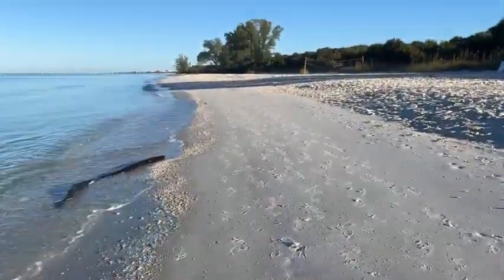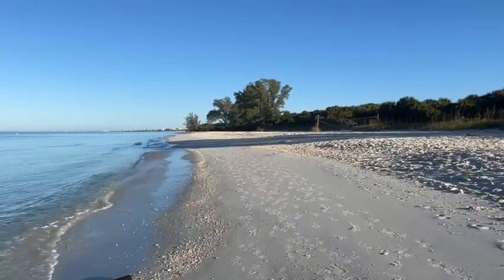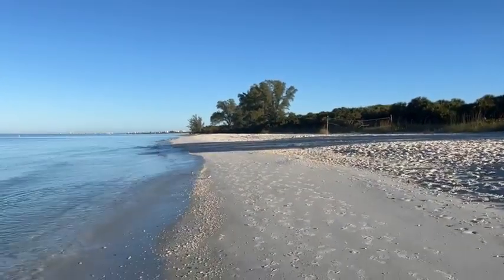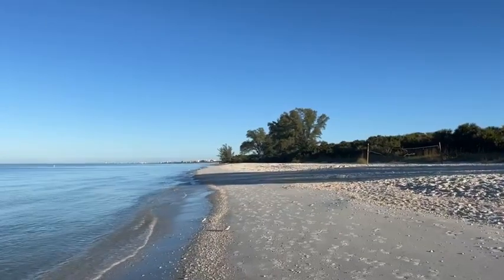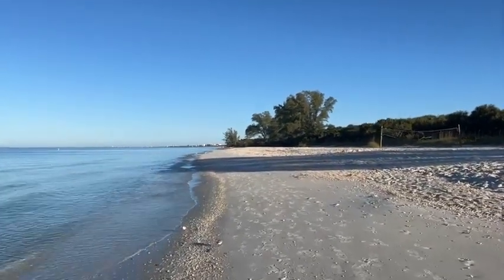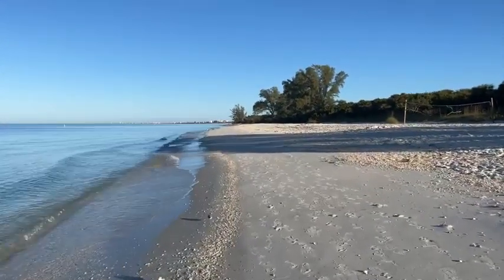Wow, it's gorgeous here. Area 4 beach. That's Area Roy up there under the pines. The most famous spot in the park. The north end of Area 4, known around the world as Area Roy.